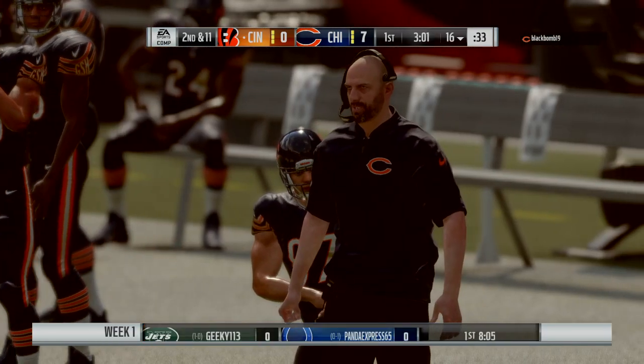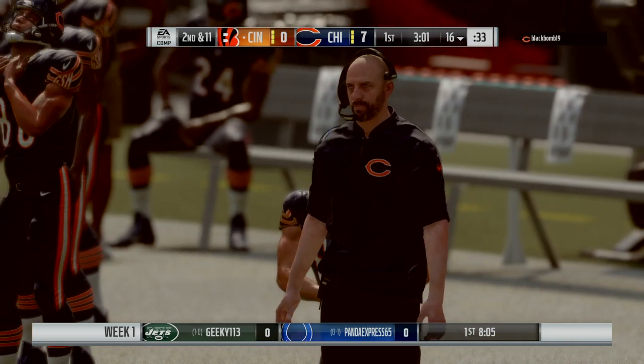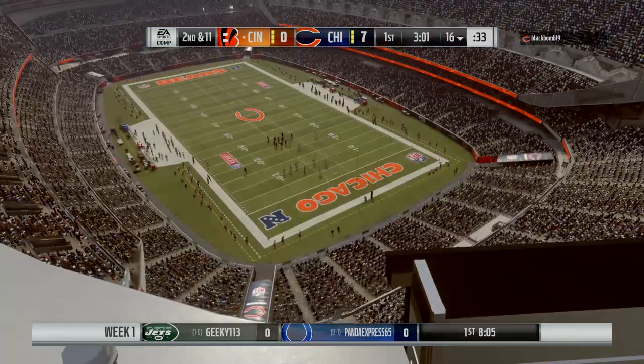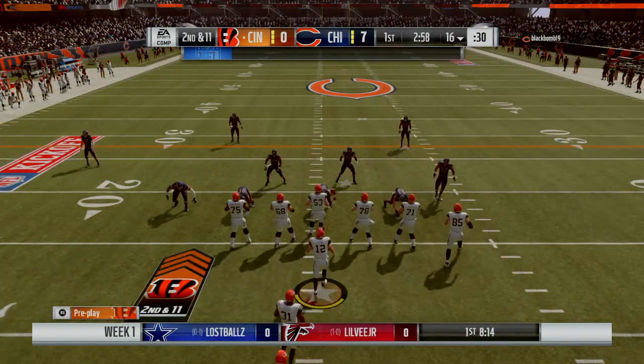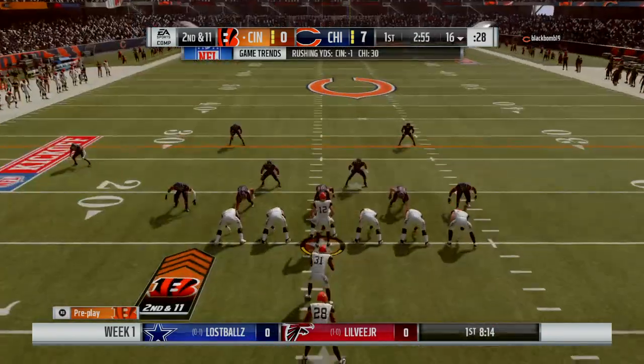But we just saw a great example of what we talked about with his coach prior to the game. He's definitely one of the better linebackers at reading the play and flowing to make the stop before it turns into something big. After the loss to start out, here's 2nd and 11.